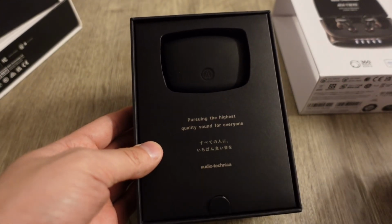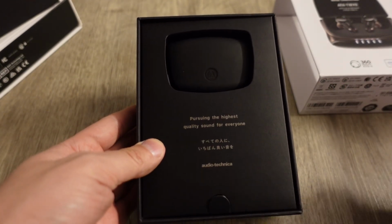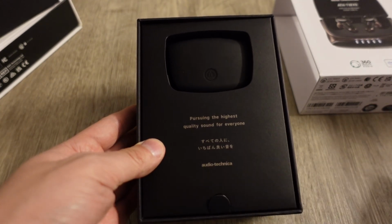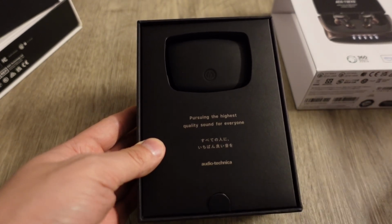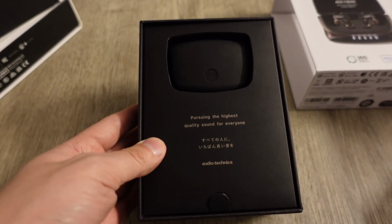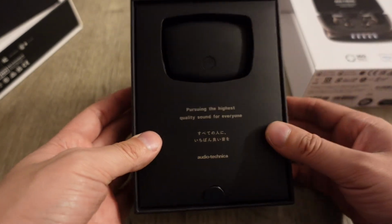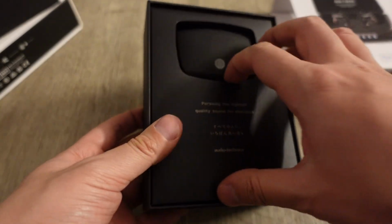Oh, by the way, they started out, I believe, as a phono cartridge maker, which they still make today. And their phono cartridges are really good too. I remember doing a shootout between the Audio-Technica cartridge and the Hana cartridge, and I actually preferred the Audio-Technica cartridge more. It's just that it didn't fit on my Reggaeton arm. But yeah, they make really high quality phono carts too.